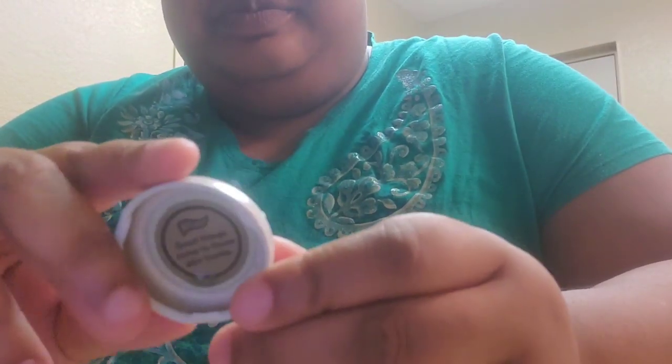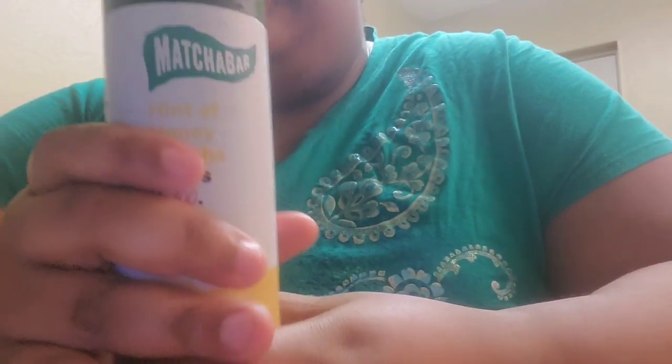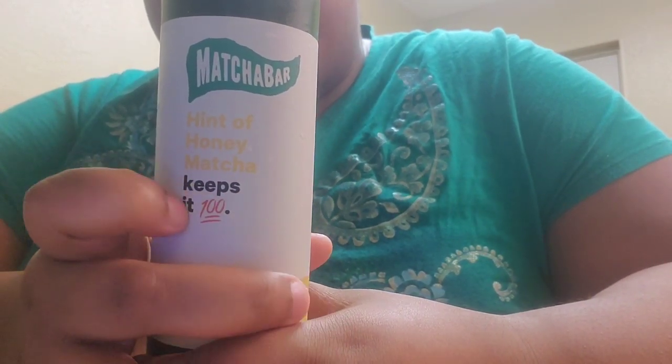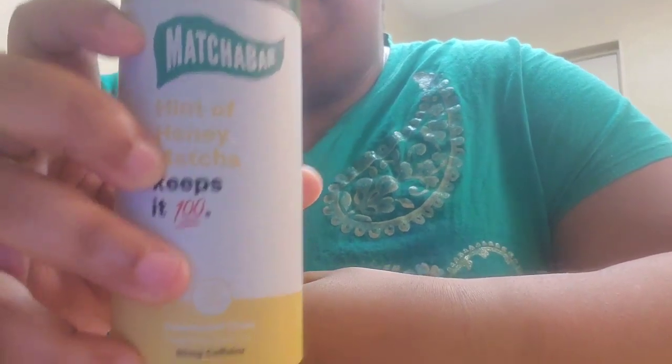That's cute. So the inside says, good things come to those who hustle. Jeez, why don't y'all just call it hustle bar or some junk? Jeez Louise, all this hustling. All right. So this is Matcha Bar's Hint of Honey Matcha, ceremonial grade. I am really excited. We are 7 minutes in, so I know y'all just want me to taste it. So here we go. Cheers, y'all. Matcha Bar.